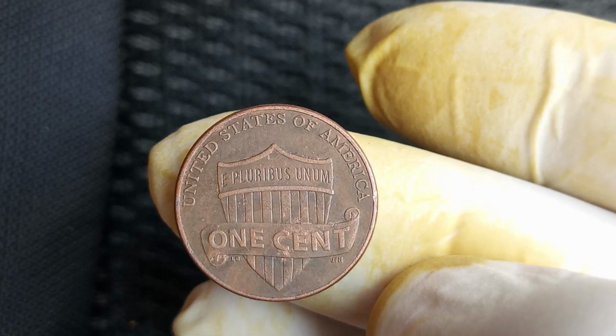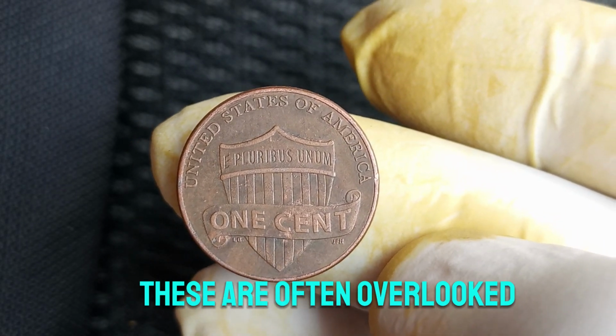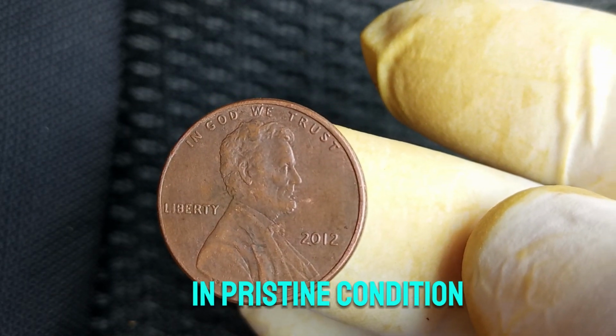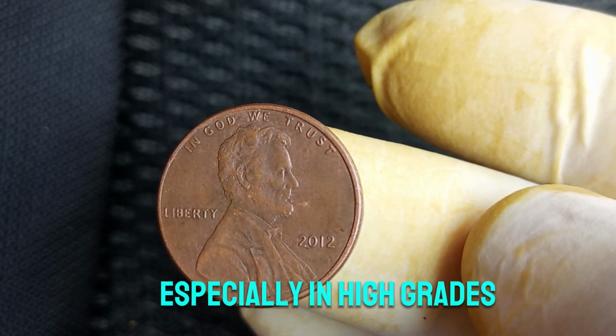Point 5. Satin finish 2012 S penny from special mint sets. These are often overlooked but have a unique matte finish. In pristine condition, they can be worth upwards of $10 to $50 or more, especially in high grades.